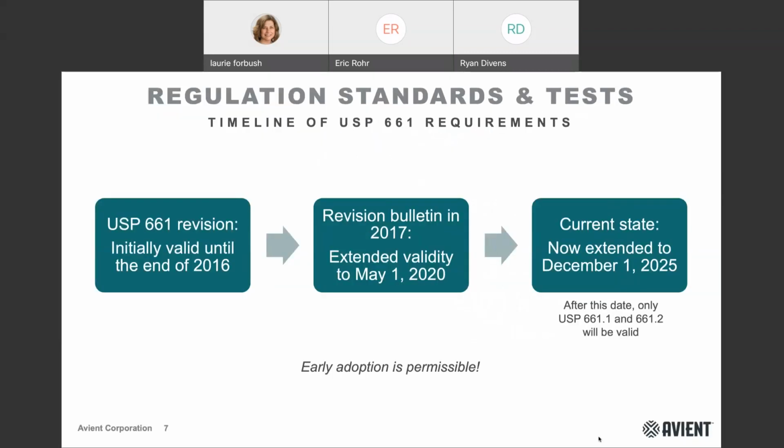This slide portrays the timeline and history of USP 661. As mentioned before, USP 661 was enacted in 2016 and was targeted to be updated in 2020. During the 2019 timeframe, the FDA delayed USP 661 until December 1st, 2025, when 661 will be replaced and updated by USP 661.1 and .2. Ryan and I will provide information to the ramifications and the major changes of USP 661 in the upcoming discussion.